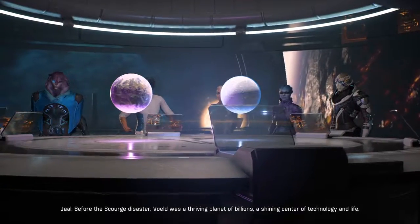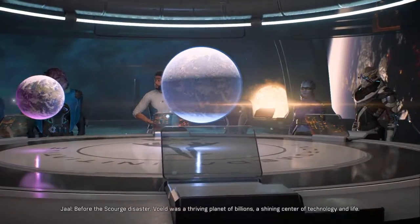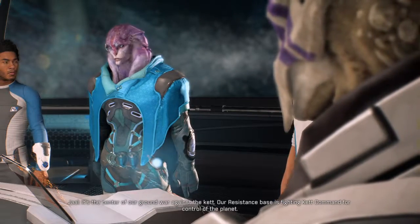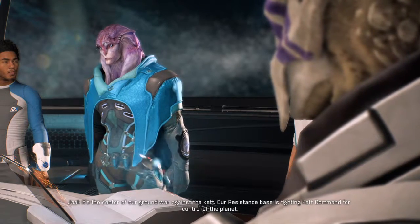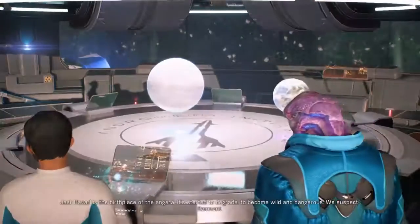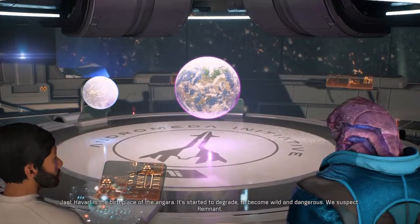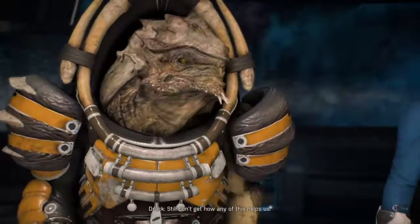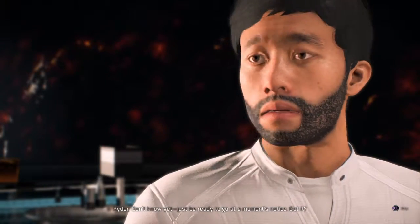Before the Scourge disaster, Voeld was a thriving planet of billions, a shining center of technology and life. And now? It's the center of our ground war against the Kett. Our resistance base is fighting Kett Command for control of the planet. What about the other? Havarl is the birthplace of the Angara. It's started to degrade, to become wild and... Now? Pathfinder, it's your call. Don't know yet. Just be ready to go.